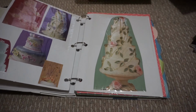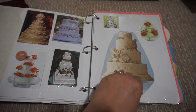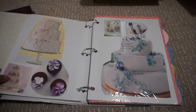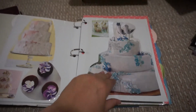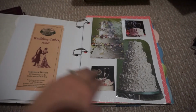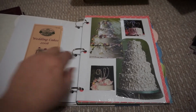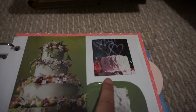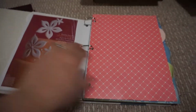And we did not have an elaborate cake like this, I can assure you. We had a very beautiful cake, but it was nothing quite as elaborate as this. We did get our cakes from here. This is Mariposa Market in Aurelia. Our cake looked very similar to this, actually. I think it was 3 tiers, and it was pink icing, and it was beautiful and perfect.